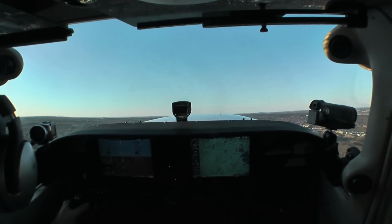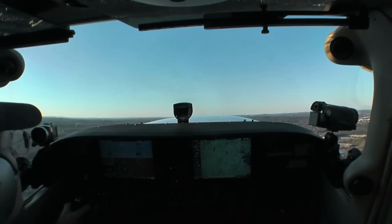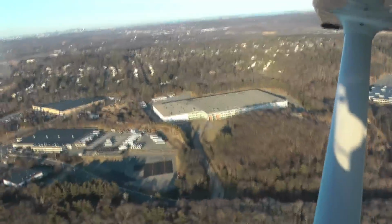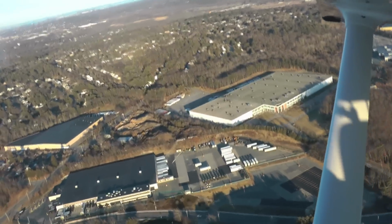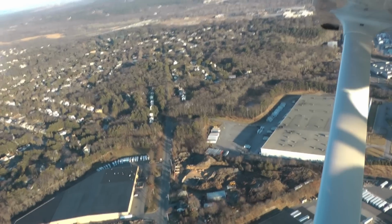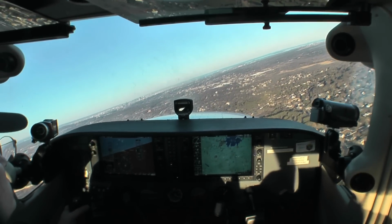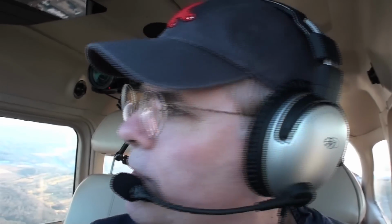Okay, climbing out at Vy, 400 feet. Okay, 700 feet, clear left and right. Start our turn. Okay, clear left and right, turning.